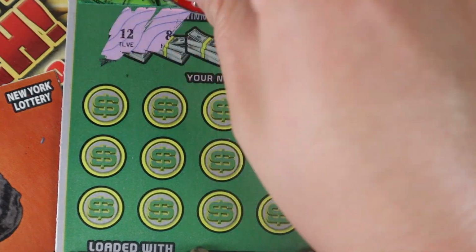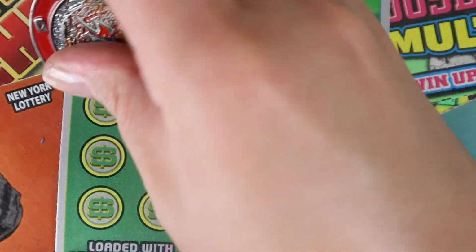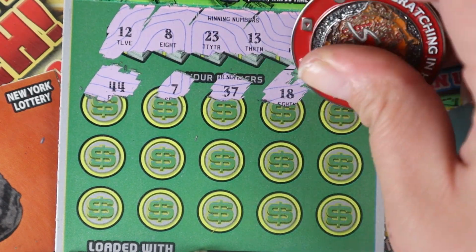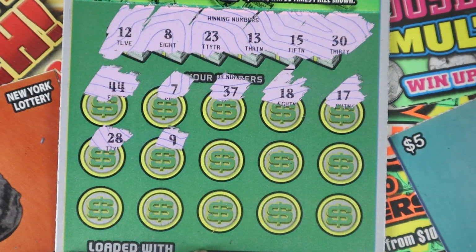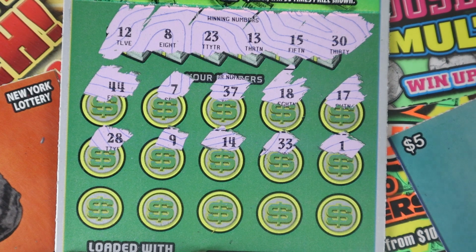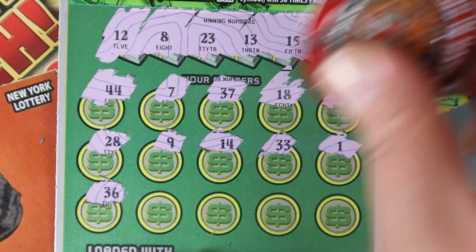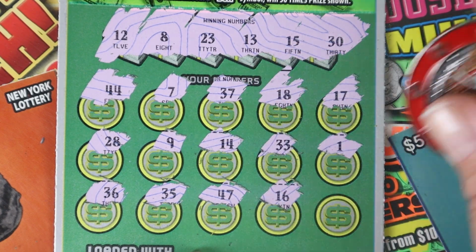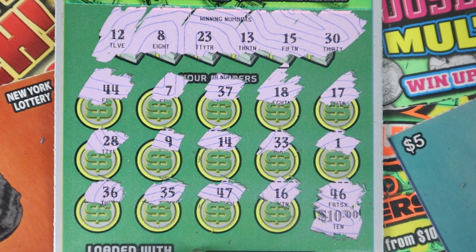37. Let's see if we can go back to back. 12, 8, 23, 13, 15, and 30. 44, 7, 37, 18, 17, 28 and 9, 14, 33, 12. I mean, 1. I was looking at 12. 33 and 1. Oh my goodness. 36, 35, 47, 16. Last scratch magic for another 10 bucks. I wouldn't be mad at it. 46. No.